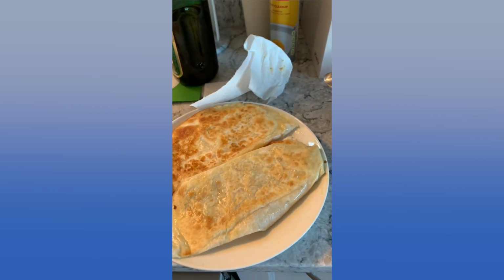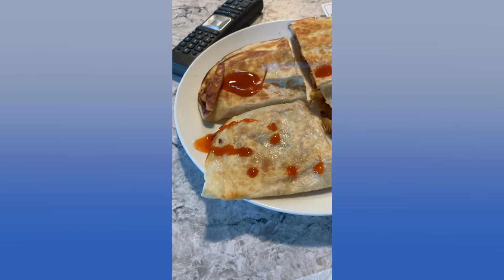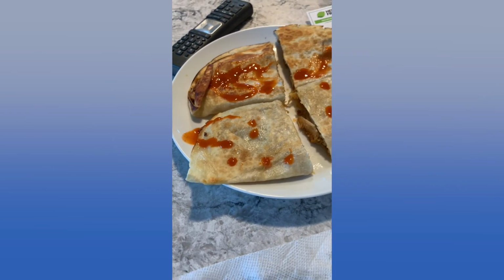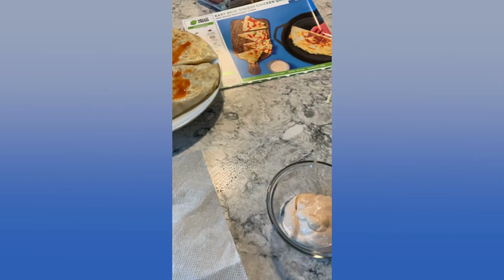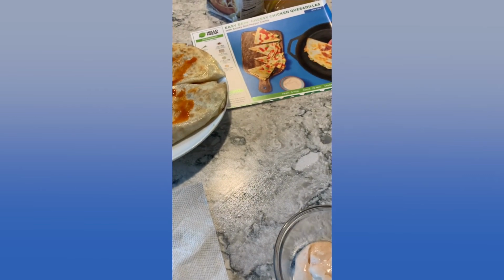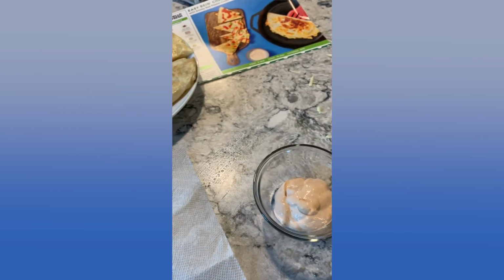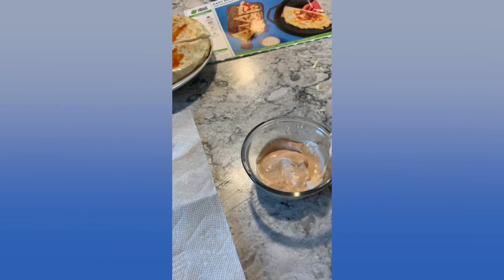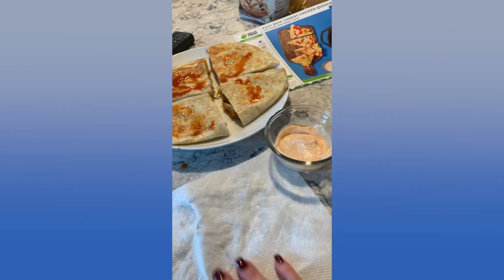All right, now I'm going to show you the sauce and how to serve them. Okay, so this is like salsa that I put on the top after I cut them into fours. It's like spicy hot salsa. If you don't like spicy hot, then don't put it on there, but it's just like a hot sauce. Okay, and then this is like a sour cream mix that you would use to dunk it in if you wanted to. On the side. All right, and there you go.